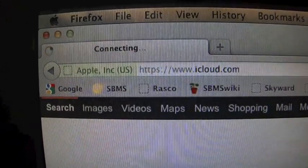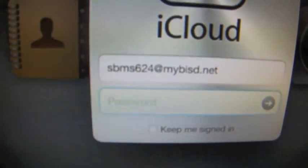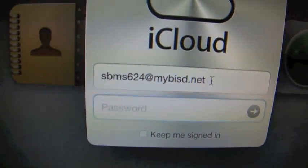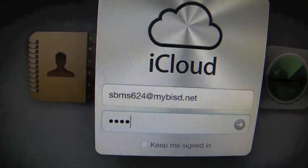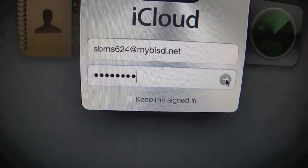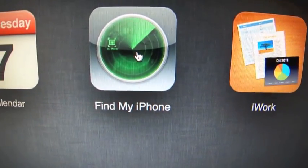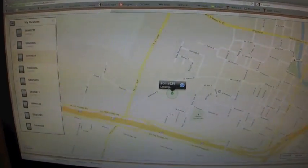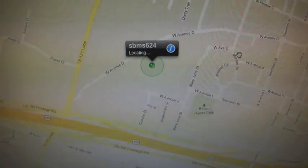www.icloud.com. This is going to take you to the website where you can track your iPad. So you type in your Apple ID, whether it's your own personal account or the one you set up, and type in your password. Once you do this, it's going to give you the option to go to the Find My iPhone app on your computer. Click that, and it is going to locate exactly where your iPad is.